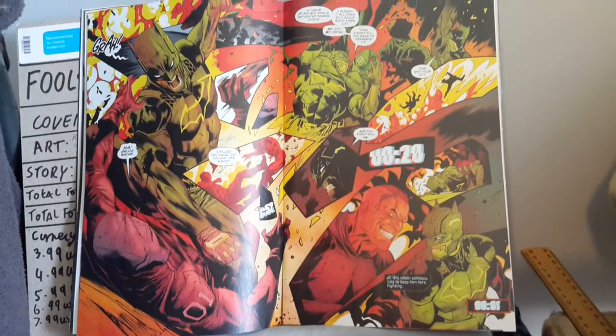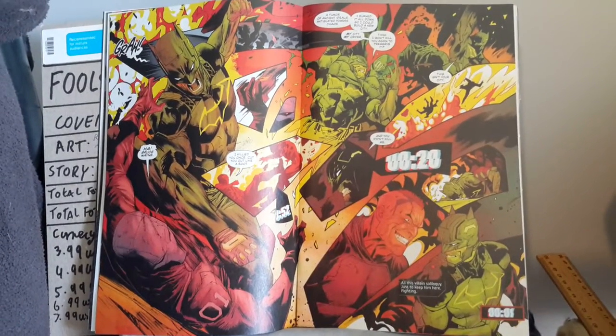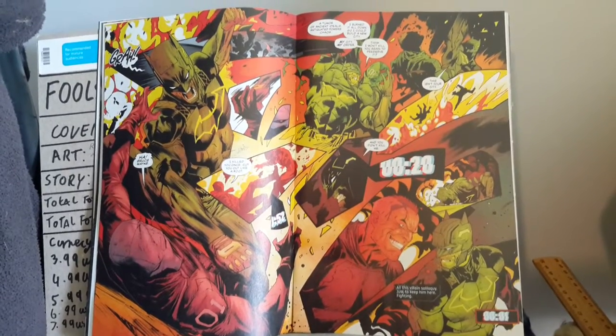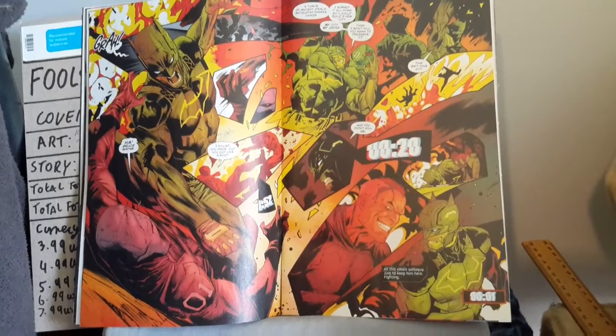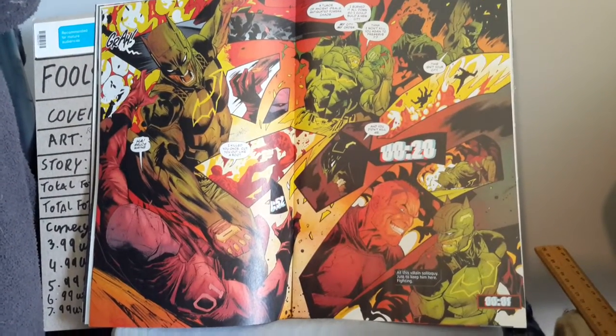So the rating for the cover is 7 out of 10, to which I believe it was worth $1.50. The internal art also received 7 out of 10, to which I believe it was worth $1.50. Now, moving into the story, how did it work with the story?